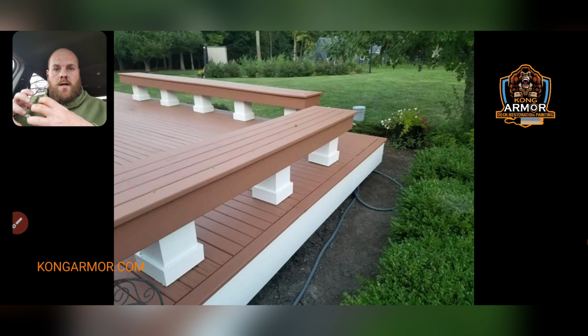Because you guys haven't seen beautifully coated decks until you've seen a high build Kong Armor lifetime deck armor system, an industrial elastomer system like Kong. You guys haven't seen a beautiful deck system until you've seen that. They're synthetic looking, very artificial looking, very high build, they almost look like composite. This is still wet. When this dries, it looks 10 times more beautiful, and look how beautiful this looks.